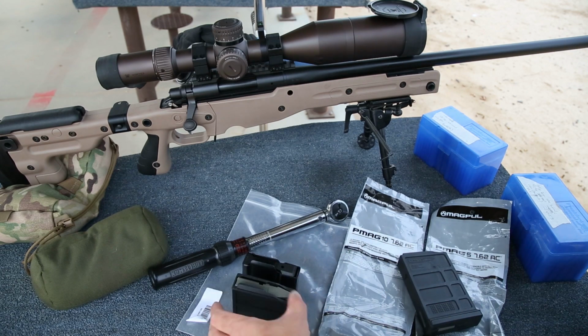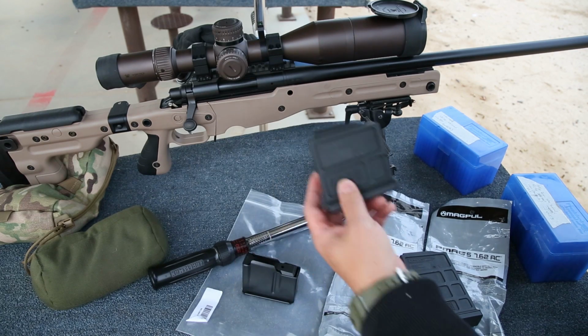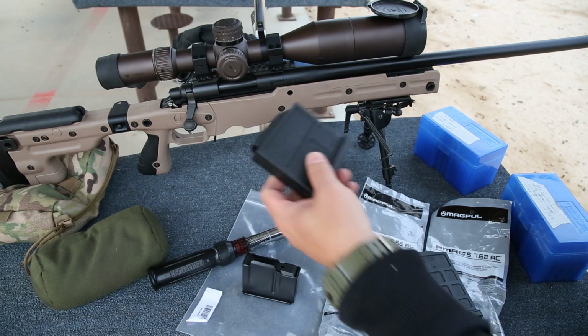So that being said, the issue of the PMags not being able to take the longer round is not an issue for me right now in this gun, because I'm going to stick to a 2.810 cartridge overall length roughly for this gun.